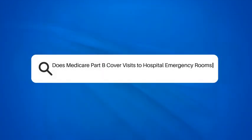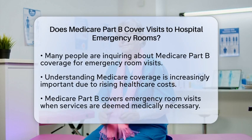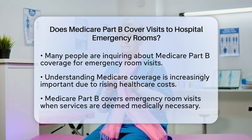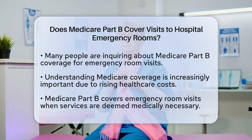Does Medicare Part B cover visits to hospital emergency rooms? In recent news, many people are asking an important question. Does Medicare Part B cover visits to hospital emergency rooms? As healthcare costs continue to rise, understanding your coverage is more vital than ever.